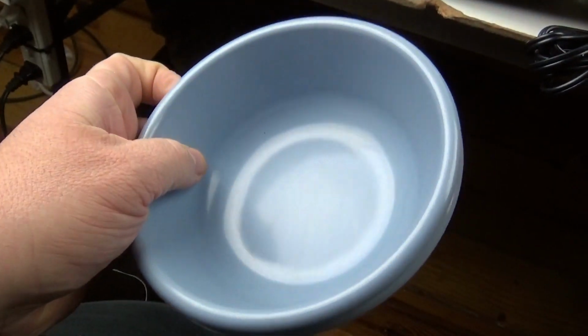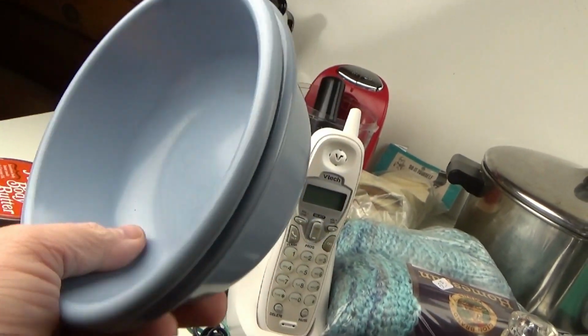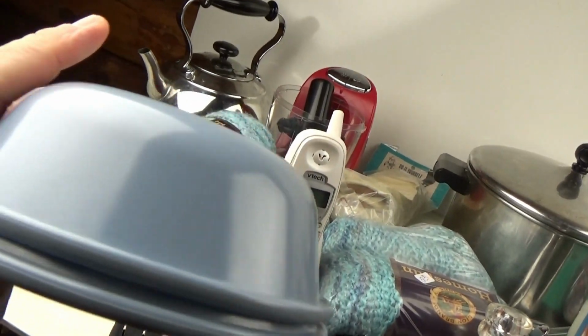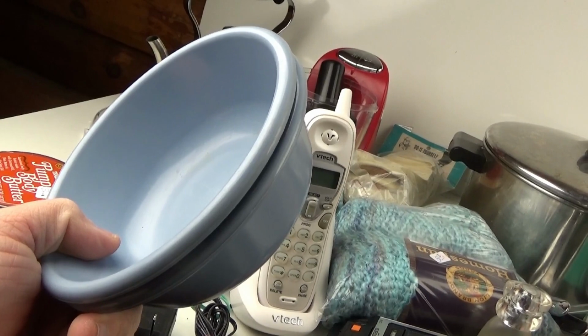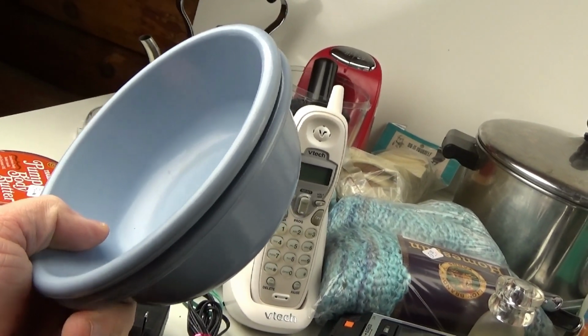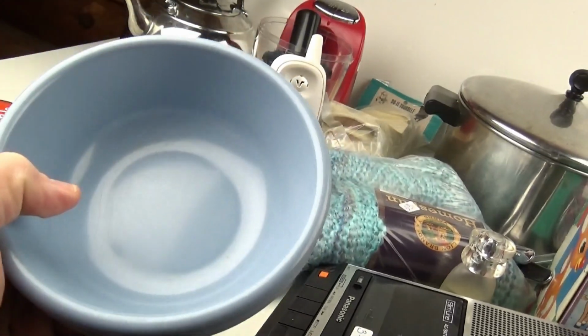And then there were these vintage Rubbermaid soup bowls. You can see the logo there. These things are most likely from the 80s or 90s. I picked them up in the 25-cent bin, and it looks like they sell for about $7 to $8 a piece in lots. So this right here should be about $15. There's nothing special about them, but they're good quality.